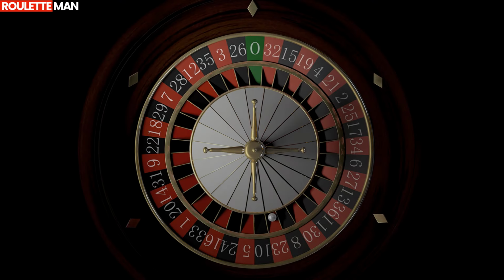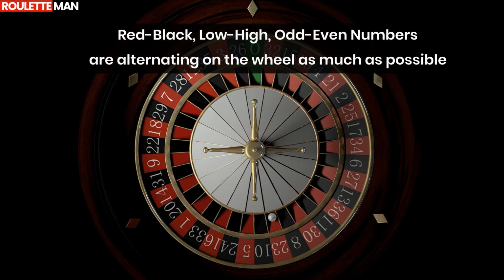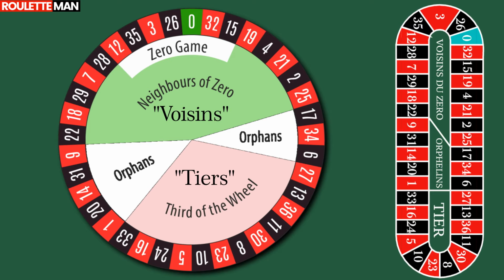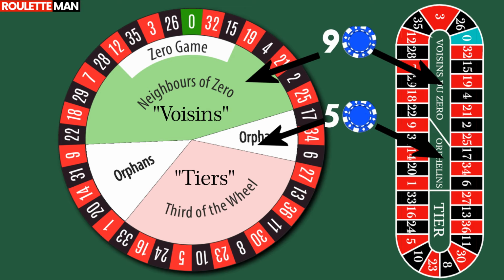The numbers on the wheel are not placed in numerical order, like on the roulette table. For example, the number 30 is between number 8 and 11. Numbers on the wheel are placed in a very special order that guarantees that red and black, low and high, and odd and even numbers are alternating. In European roulette tables, you can choose some wheel-based bets. Voisins du Zero, which covers 17 numbers and requires 9 chips, Orphelins, which covers 8 numbers and requires 5 chips, and Tiers, which covers 12 numbers and requires 6 chips.